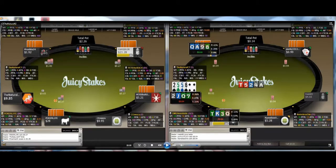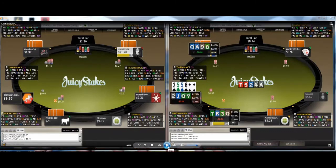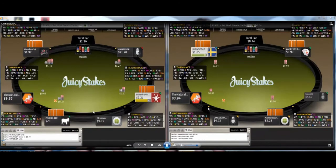As you can see, we have two tables here. On the right, we have a 4 PLO table, and on the left, we have a 10 PLO table. So let's go ahead and get into the review here. On table 2, I have a pretty junky hand here. I don't know that I'm going to complete this. No, I fold it. Table 1, we have a big pot going.